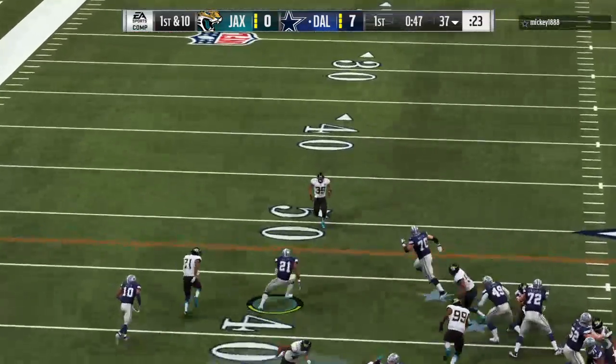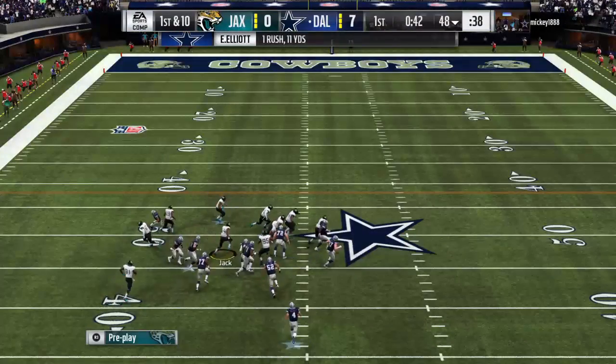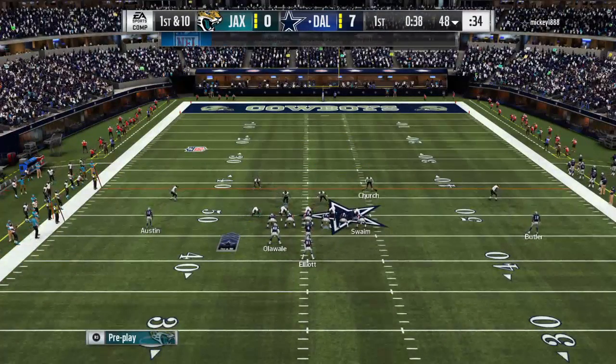Here's the first carry for Ezekiel Elliott. And able to get this one across the 45 before he's brought down. Give him 11 yards that time and a new set of downs.